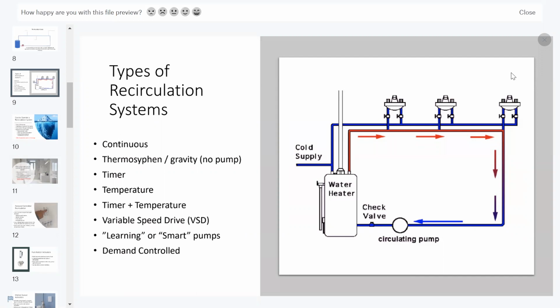How do we operate the pump? Well, there's continuous pumping, which just means that it's running nonstop 24/7. Clearly, that is the most energy wasteful method of operating a pump. There's a thermosiphon or gravity, which doesn't utilize a pump and uses gravity and thermosiphoning effects to move the water through your loop. Very inefficient as well, and is actually prohibited by many building energy codes. You have time clocks, which put it on a schedule. And the problem with timers is that they can often be imprecise.